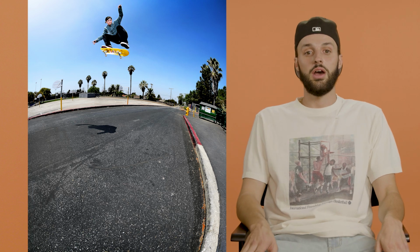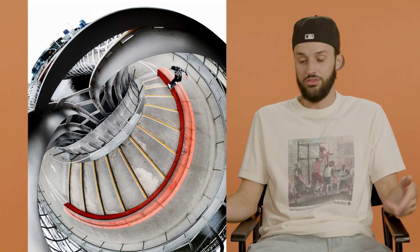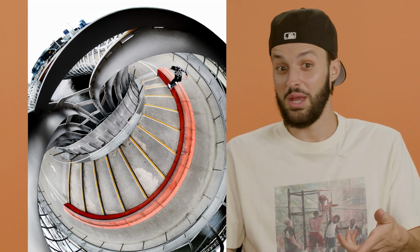I'm Jake Darwen from Auckland, New Zealand, and this is my camera bag. Or this is what's inside my camera bag.